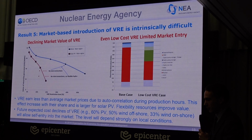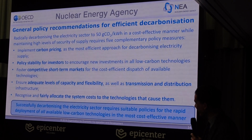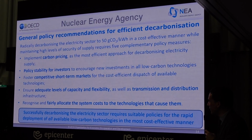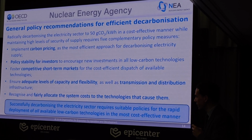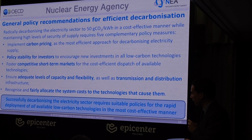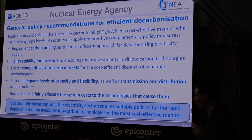Michel, this is perfect because this is actually my last slide, so we're right on time, more or less, and have one minute. Obviously, there are a lot of important policy recommendations we can derive from this study. I've highlighted some of them. Maybe in the interest of time, I won't go through all of them here. I will focus on the last one.